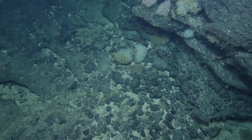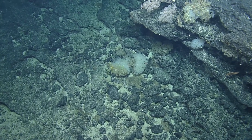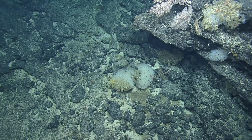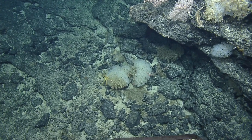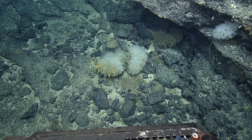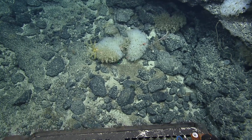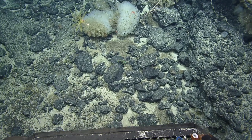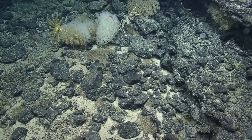I don't know at what point a sponge is dead. But then also, these sponges, whether they're alive or dead, are probably host to an unbelievable culture of bacteria that can be really important for recycling of nutrients in the area. So it's still a very important part of this community, of the assemblages on these seamounts. Yeah, looks like we've got another small sponge over here too.